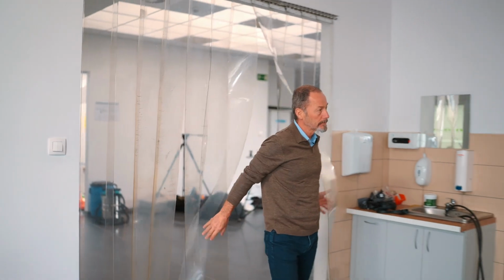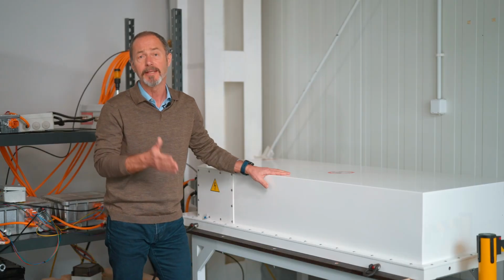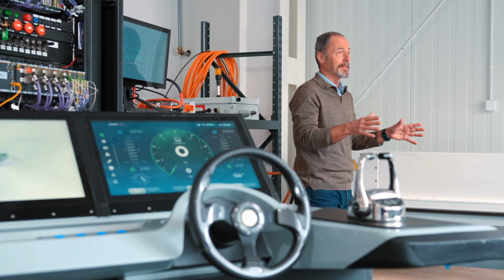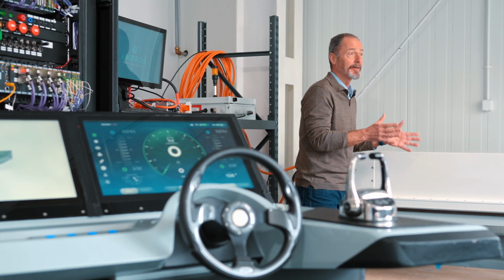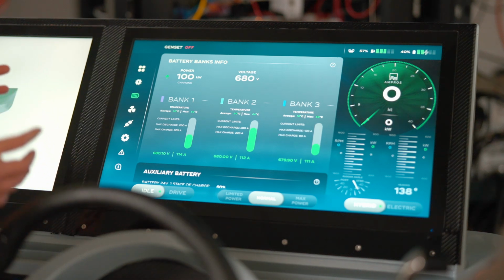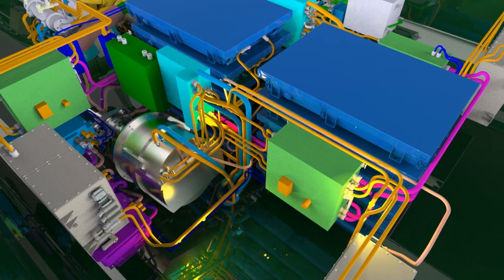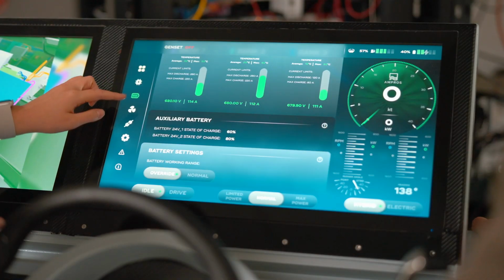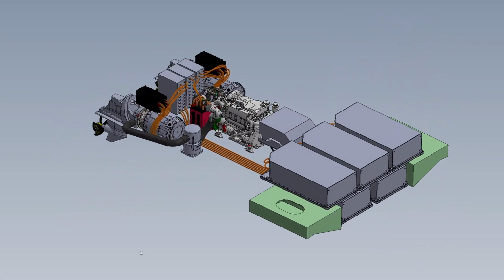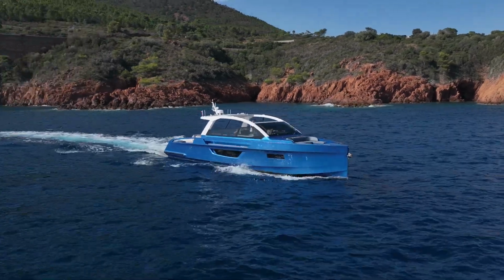Key to the AMPROS system is its battery technology, which has been engineered to ensure maximum performance, endurance, and safety. Moreover, its modular design means that it can be adapted to different yacht configurations to provide versatility with reliability. But AMPROS is more than just a battery system. From the electric drivetrain technology to the advanced cooling solutions, it's a complete ecosystem designed to deliver a superior yachting experience. Sophisticated algorithms and software optimize energy consumption and performance to ensure smooth, silent, and sustainable cruising.